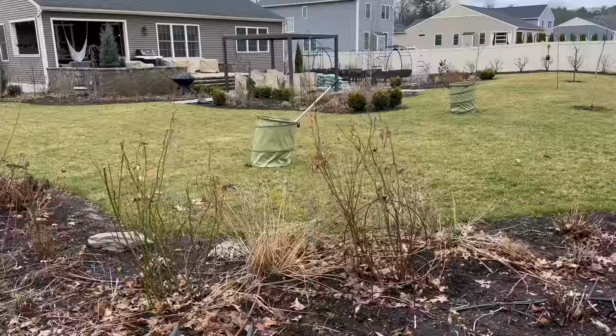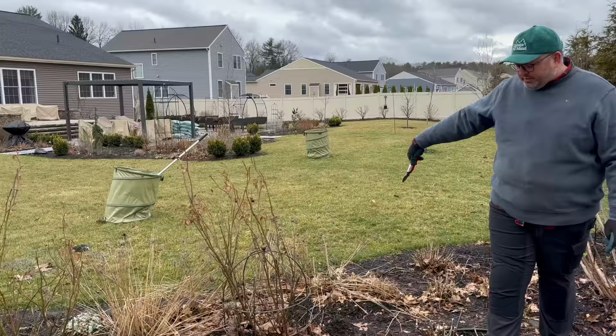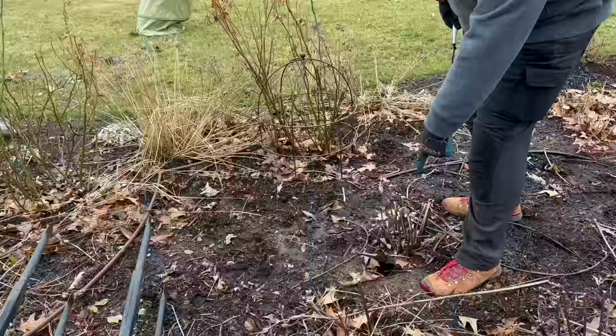All of this right here is phlox. This is a Backlight white phlox. Yep, Luminary Backlight, which the groundhog loves to eat. And then there's some Serendipity Allium right here. And over here, look, there's definitely a critter right in there. Whoa. I mean, look at that hole. I don't know why they'd want to live in all of this wet.